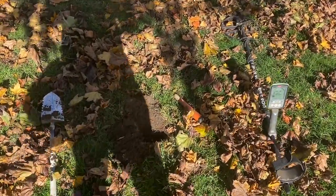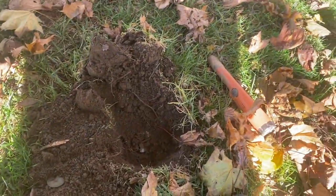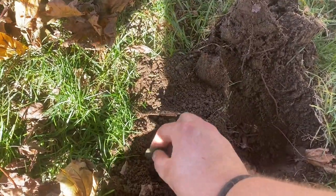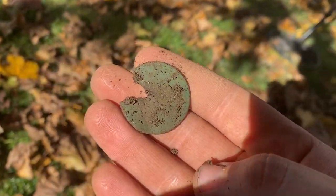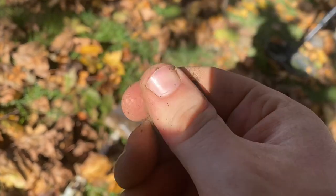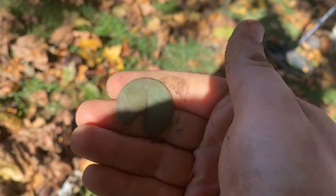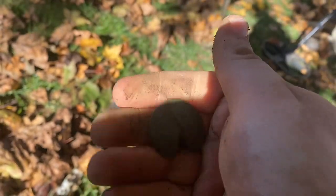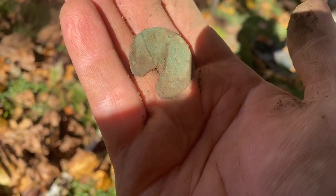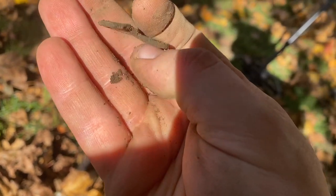All right, right where we have been hitting too. I can't even remember what kind of signal it was, but I popped another copper. It's all messed up, all smacked up. Looks like they tried to cut it. It's got cracks on it, but I see some lettering on it. Oh, this is weird. I don't know if this is a copper, actually. It might be some sort of store token or something.